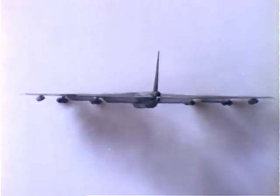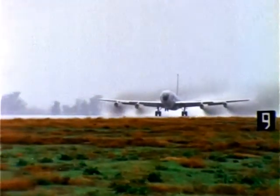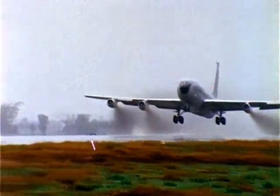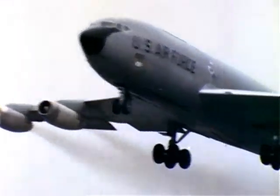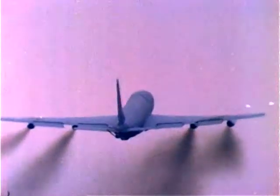If a nuclear war broke out, our bombers and tankers would be off the ground long before they could be hit. The tankers would go along to make sure the bombers had enough fuel to reach their targets and return. But the point is, the bombers couldn't make it to their long-range targets and back without air refueling.